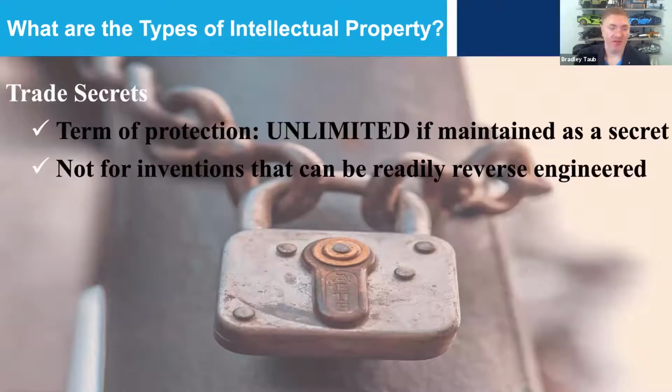And then the last type of intellectual property that we're going to talk about briefly here are trade secrets. Trade secrets, like trademarks, will last forever. They have unlimited protection as long as they're maintained as a trade secret. So how do you know if you're going to do a trade secret versus a patent? It boils down to, is your invention something that can be readily reverse engineered or not? If you're selling a widget and people can look at the widget and determine exactly how you do it, then trade secret is not for you. If you're selling something where it's really complicated software and no one can really figure out what you're doing, then maybe you would maintain it as a trade secret and not give all the details in the patent application.